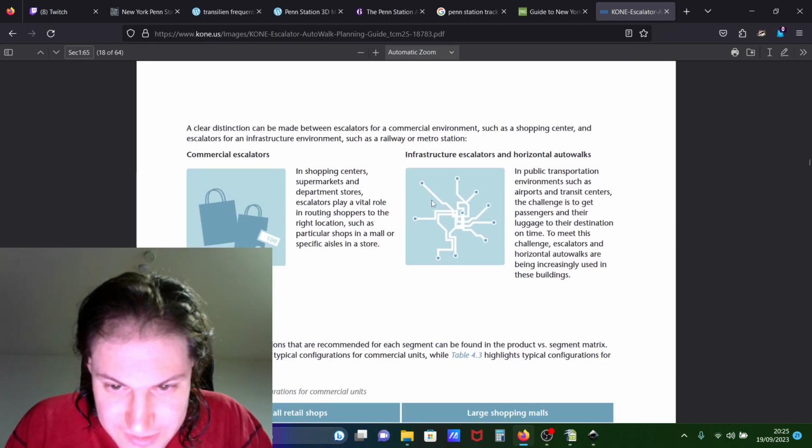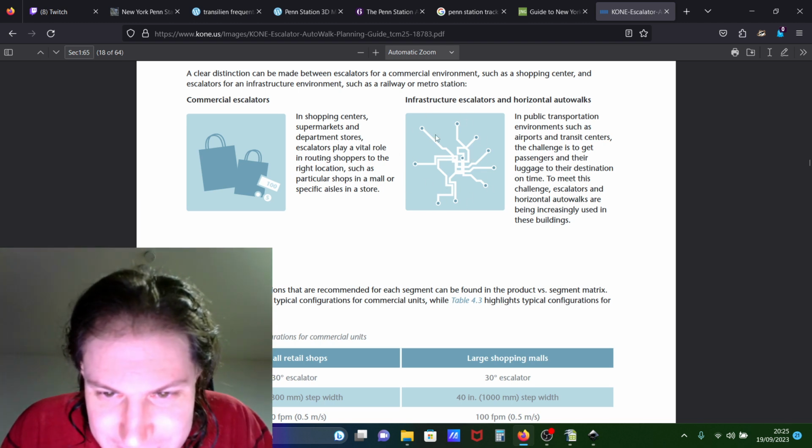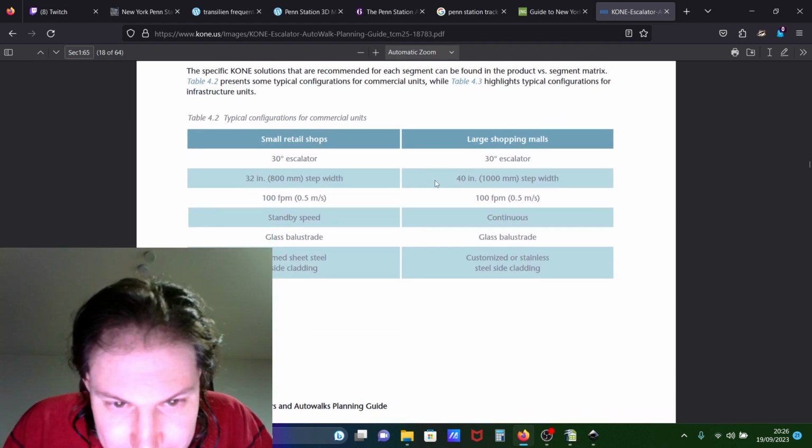This is the DC metro, by the way. Red line, blue line, yellow line, green line, orange line. That's before they built the silver line.